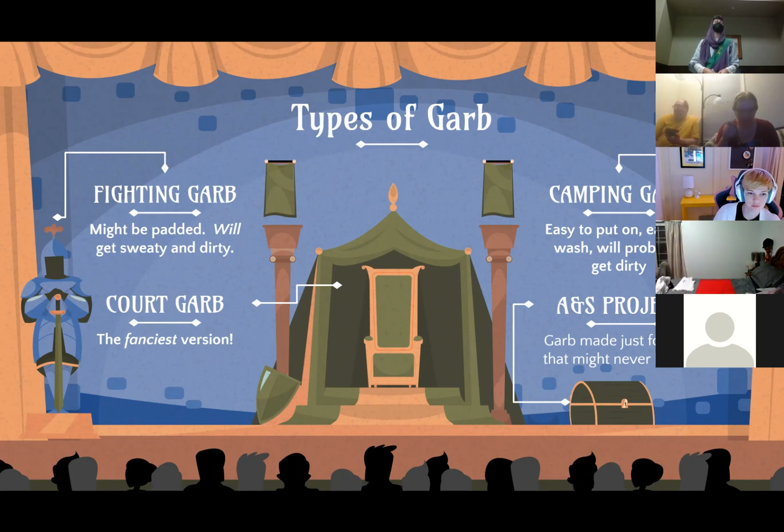The last type of garb you might see is garb that people make only to enter in competitions or to take photo shoots of. It's A&S garb. You are not expected to ever wear or perform at that level, and most of it never leaves a closet. But it's nice to see people explore the full extent of their capabilities for a competition. Just don't see pictures on the internet and get scared of them, because that's not the goal here.